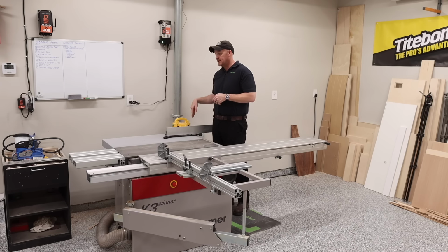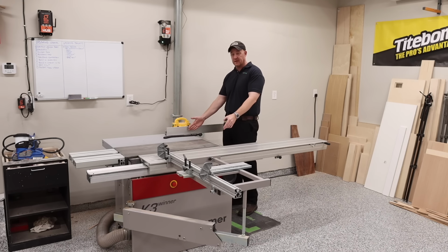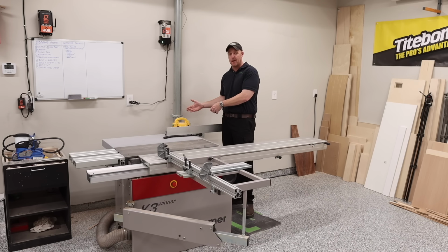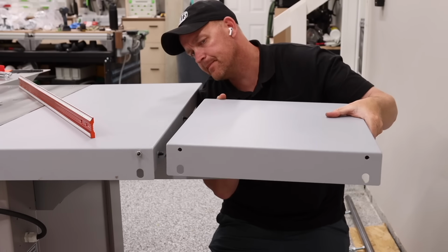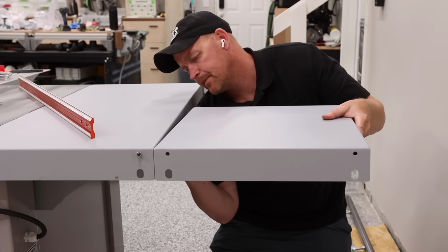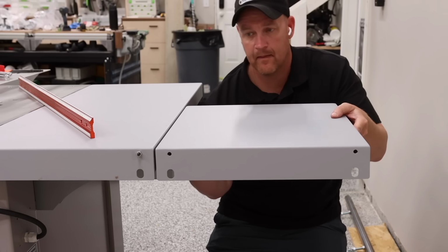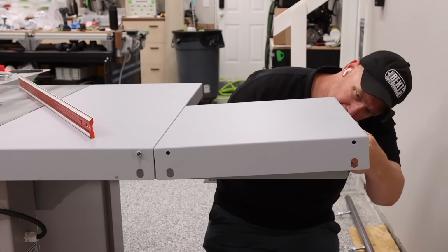And speaking of that, my rip capacity, so from the fence to the blade, I have the 31-inch model. They also make a 48-inch model, which is actually what this was when they sent it, but I ended up cutting down the bar because I knew I wanted the 31-inch, and I haven't come across a situation yet where I was like, man, if only I had the 48, I could do this.